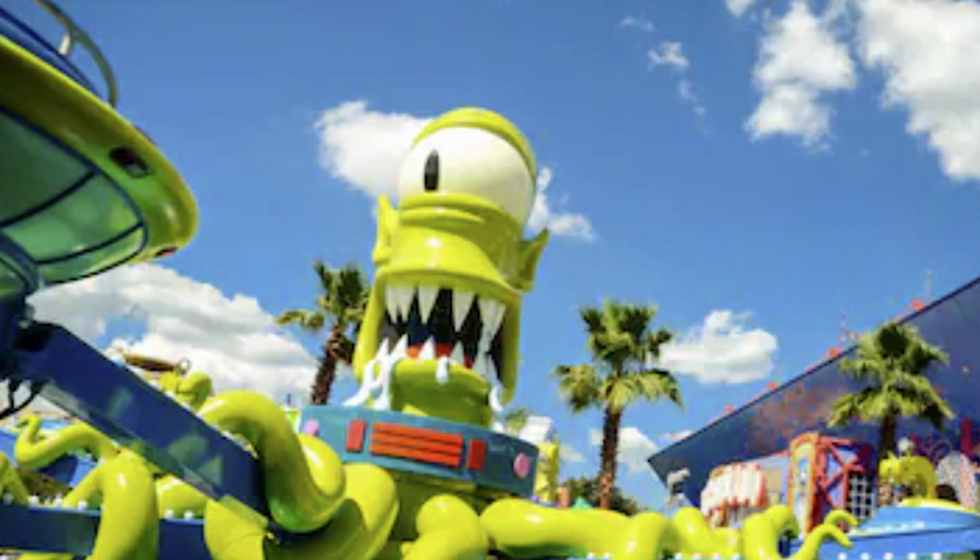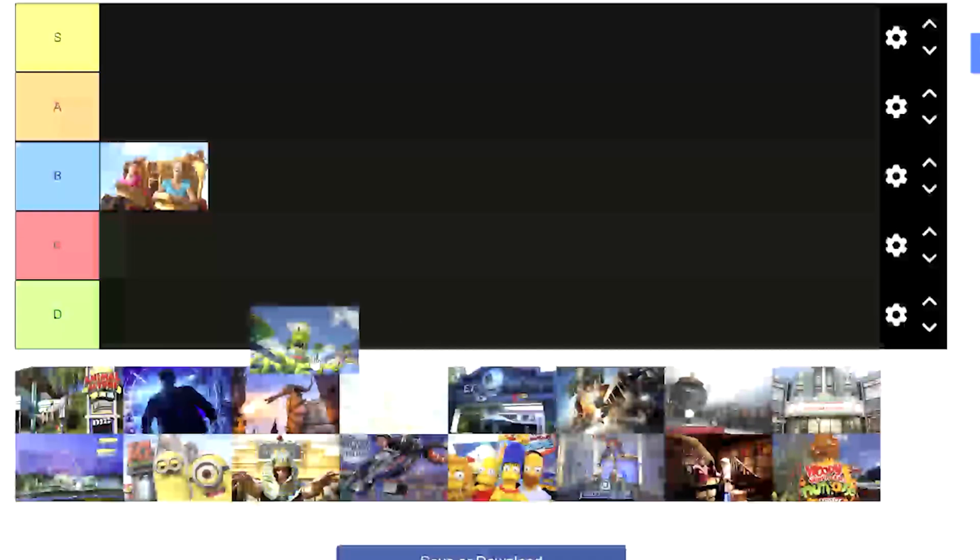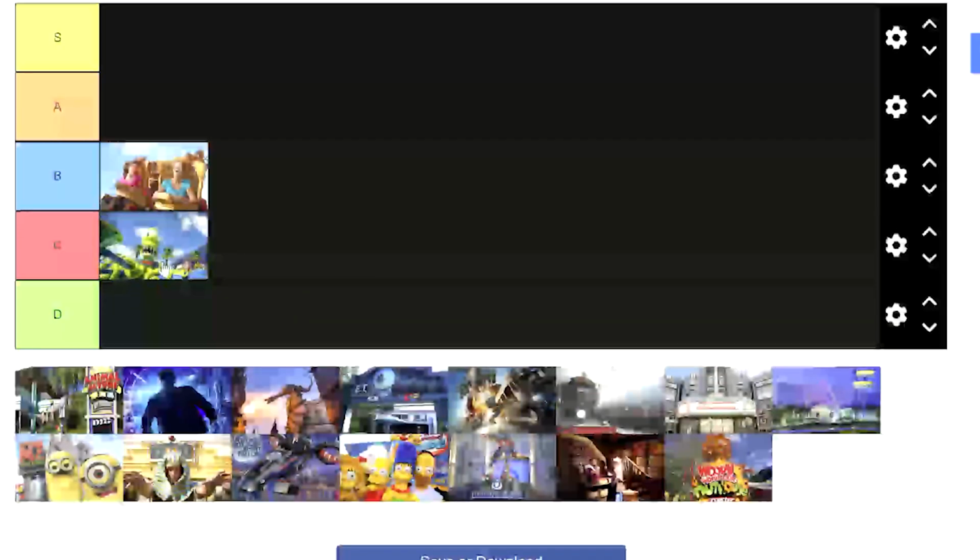What to place next on our tier list? Let's take it down a notch. Let's go to the Twirl and Hurl, which is located in Springfield, or technically Krusty Land. It's a child's ride, a kid ride, very similar to the Dumbo ride at Disney. Oh boy, I am an adult. I may be immature, but I am a grown-up, so a lot of these kiddie rides are not going to rank high on my list. We're going to put the Twirl and Hurl on our C tier.